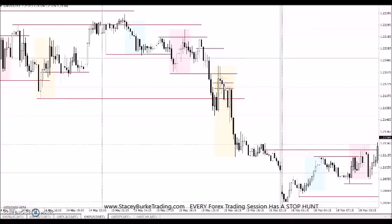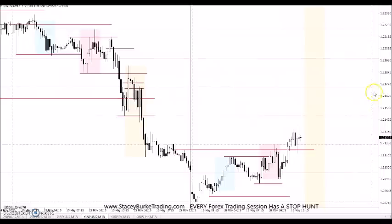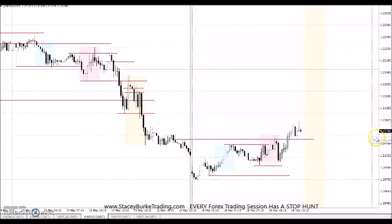The markets are going to move when they open. And again, there is a stop hunt every session, whether it's a continuation, a trend trade, or a move back into the trend, or a breakout of a consolidation. And as we see, we're heading into the U.S. session in the next couple hours.